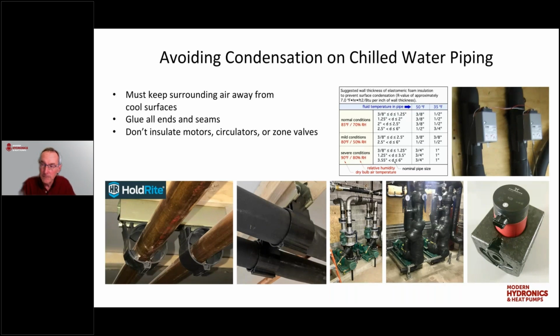Now, when it comes to zone valves or circulators, it's important. You do want to insulate the valve body. You can see here's a couple zone valves that have got elastomeric foam wrapped on it. And quite honestly, I would love to see more circulator manufacturers offer these insulation shells. These are preformed shells. They are available for some, primarily in the commercial size circulators, but I know Grundfos for one has these in residential size circulators.